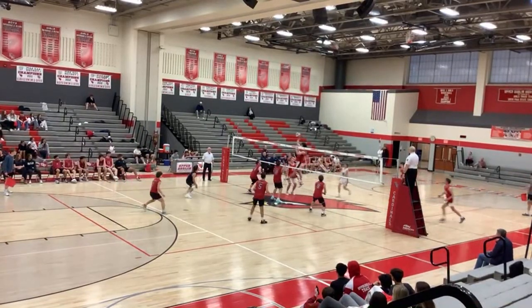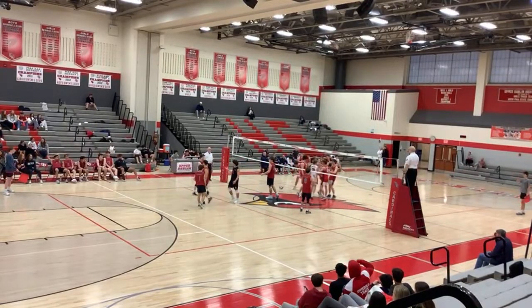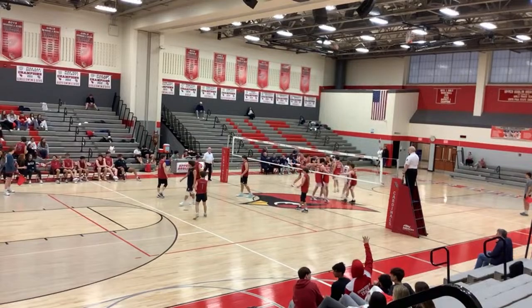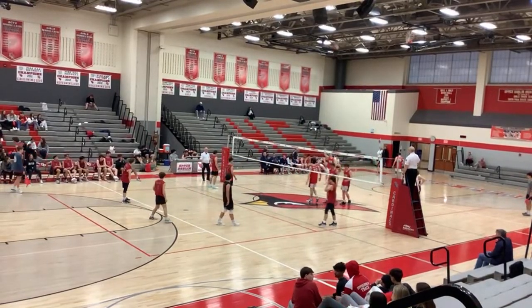Great pass by the libero. Try to run that offense again. Whoa. That one looked like a carry to me. And Upper Dublin isn't happy about it either. You can tell by them trying to make the call.